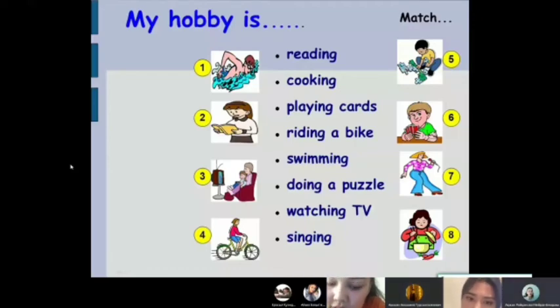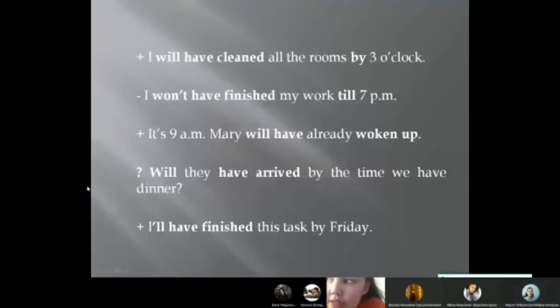So we need the next activities. Here you can see some examples, and you need to remember this to know how to use future perfect. First is Yarasol, can you read? May I read, teacher? Yes. The first one is: I will have cleaned all the rooms by 3 o'clock.